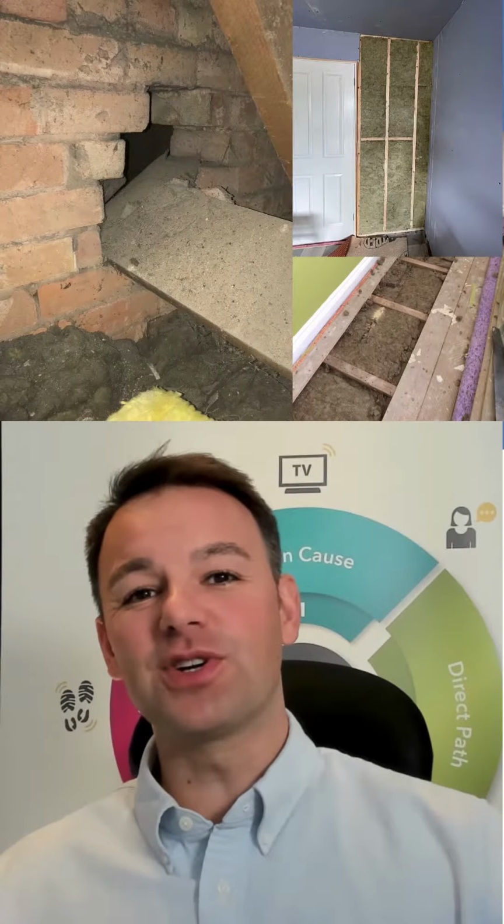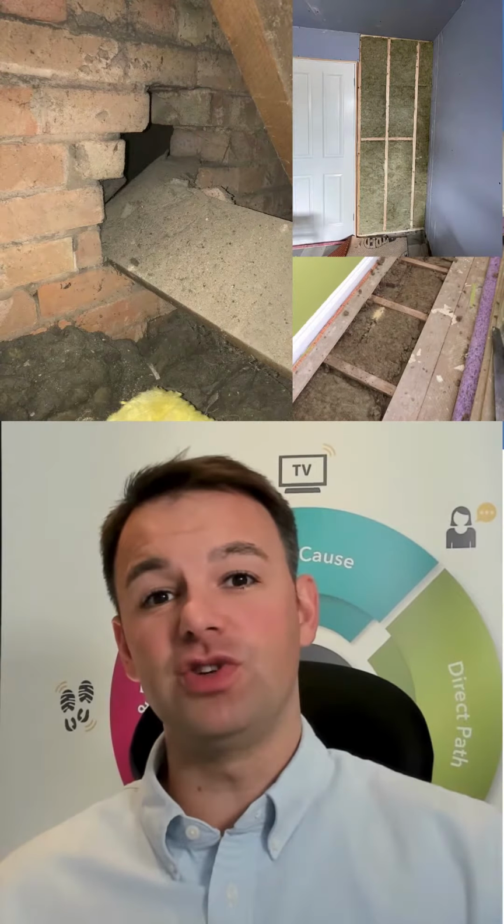3 things that you can do maybe this weekend to reduce the noise coming into your home. If you're a DIY builder and you've got noise from neighbours, here are 3 things that you could do just to take the edge off, maybe just to get a slight noise reduction. Things that you can do this weekend might be worth you doing. Number 1 is brick up any holes in the structure.